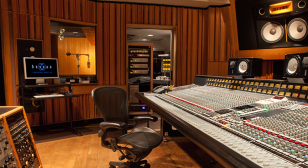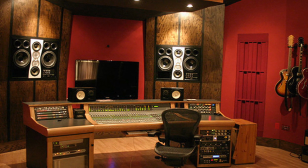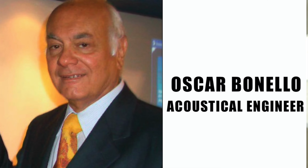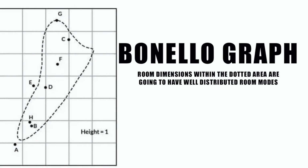The first thing I learned in this design journey is that there is a near perfect design for a control room. And that is based on the theory of an acoustician called Bonello. There's a lot of information out on YouTube and on the web about this acoustical theory. I would suggest you do your own research, but it generally says that there is a near perfect design based on a graph that Bonello designed.